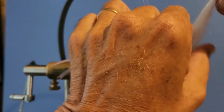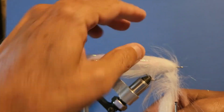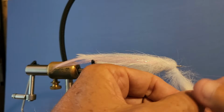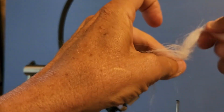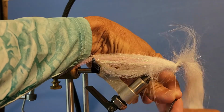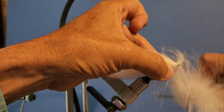Take your time with these. Pull these fibers out with your fingers. Pull them all back. Try to pull them away from the center where you're tying it in. And then don't overdo the head. Don't get that too close to the head. I got pretty darn close there. A couple of good wraps over. Pull the dubbing brush back.